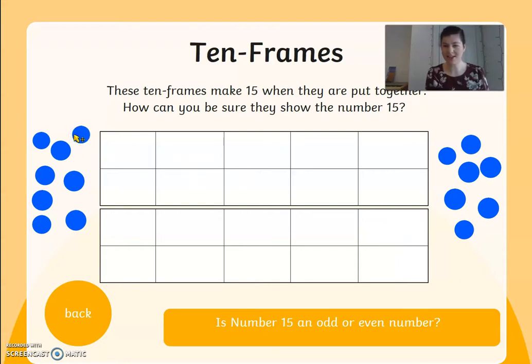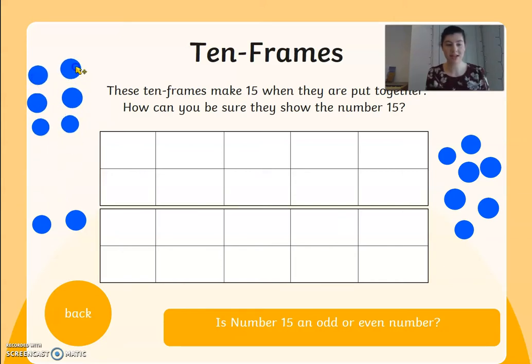Right, it's quite hard to tell, isn't it, how many we've got. So let's put them into our numicon patterns. So we're going to go 1, 2, 3, 4, 5, 6, 7, 8. So we've got 8 on this side. And let's do our other ones over here. So we've got 1, 2.